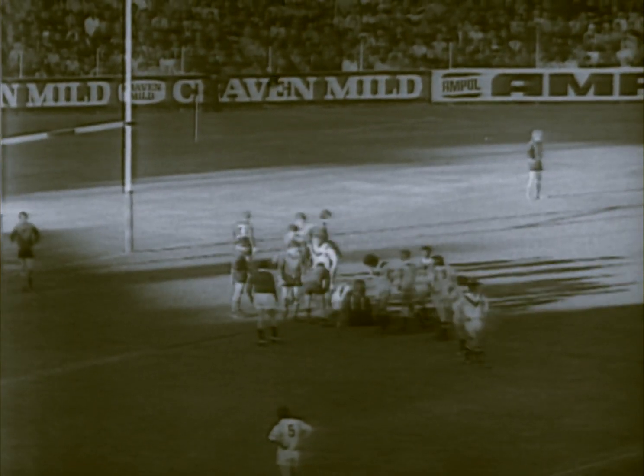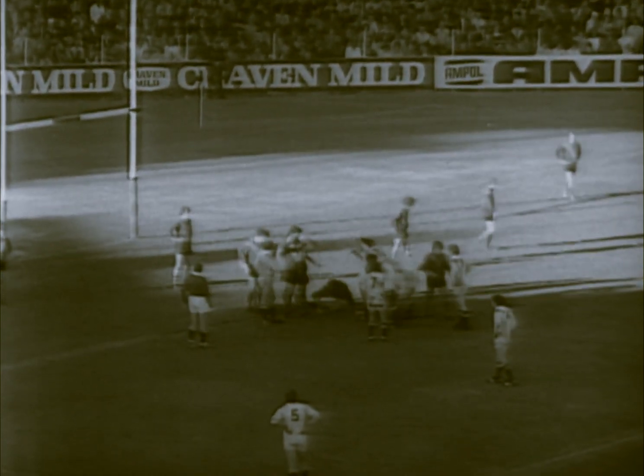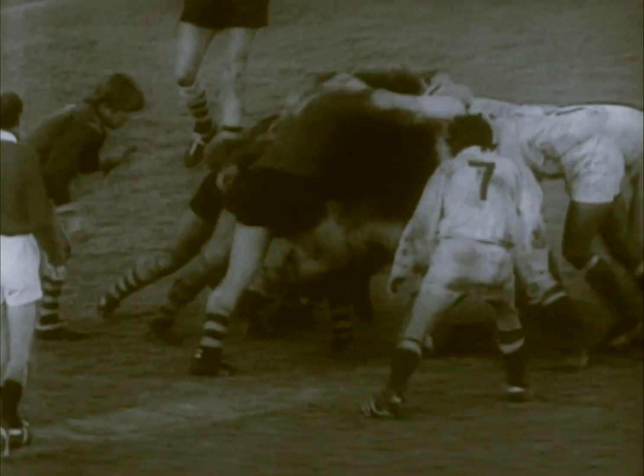There's no doubt about it. The Australian defence at this moment is much stronger than any period in the second test, and quite honestly at the moment they are knocking down the British players quite frequently. Australian ball. Coote.